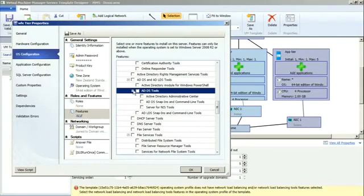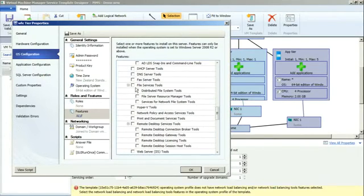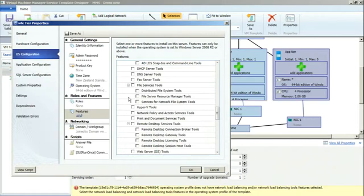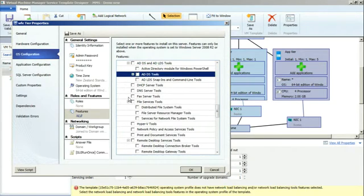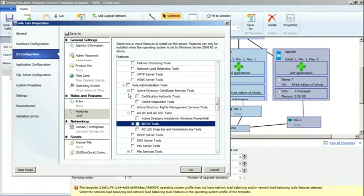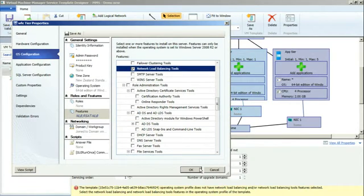What are the tools? Network load balancing. Can't find it. Isn't it a role? Not desktop, no. There you go. All the way down. Yes. Second from the top. Oh, yes, there we go. There you go. Awesome. So these are added to my web front-end service template as well.